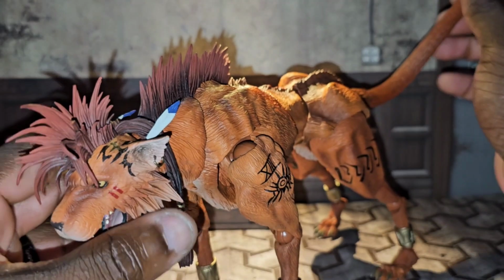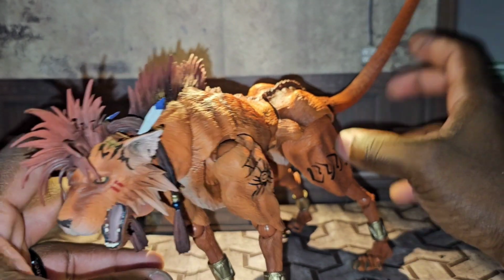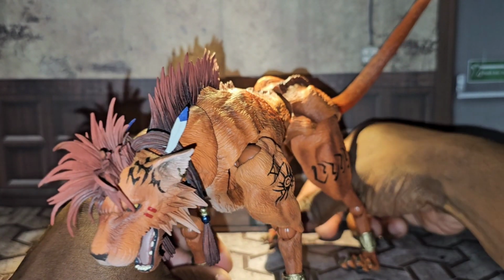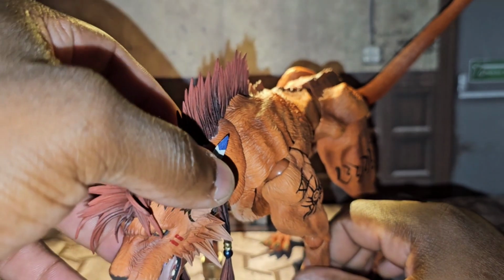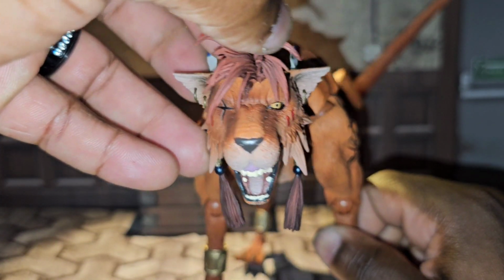I love the bendy wire tail that he comes with, the flaming fire tail at the end of it. So it just looks dope. So definitely had to pick this up. There are some complaints that I have about this figure, but overall this is pretty dope. I know it came out maybe a year or probably longer than that, but this is a figure that's been out for a while. But he's dope.